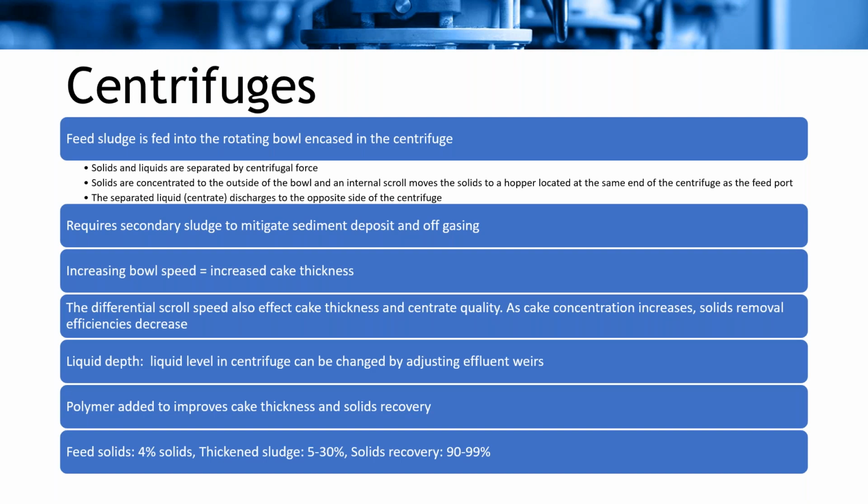sludges. So in order to increase thickness, you want to increase your bowl speed, but this can also result in a worse effluent because it's moving faster and doesn't have that time for the polymer and the sludge molecules to bind to each other. So the differential scroll speed can also affect cake thickness and centrate quality. As cake concentration increases, solids removal efficiencies decrease. And again, that's due to the speed not allowing it to work its operation.